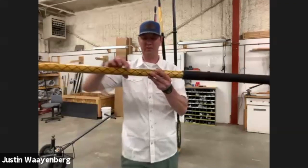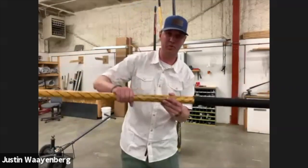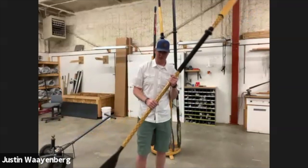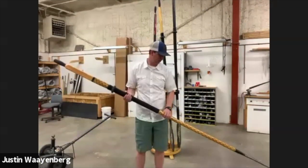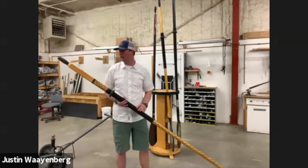I don't know if you guys can see this, but that's just little strips of carbon. Those little strips of carbon add to the look, but they also add to the stiffness a little bit, and the overall strength and power of the oar.